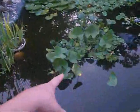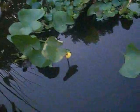But this is the native lily I got. I'm not going to tell you where I got it from. But look at that. That lily's about to bloom on it. That's cool. And then I think the lilies make seeds, so I can save that.